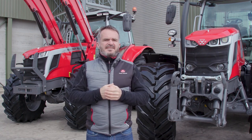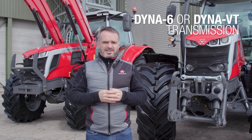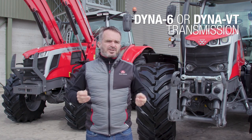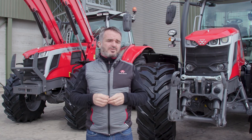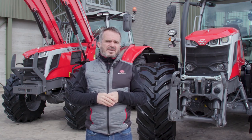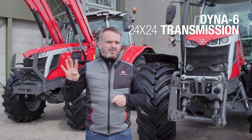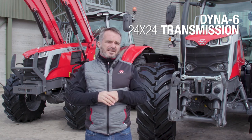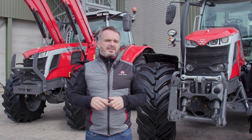The MF7S series is available with either the Dyna-6 or Dyna-VT transmission. This offers customers the choice of a semi-powershift or continuously variable transmission to suit application and personal preferences. The Dyna-6 transmission is a robotized transmission with 4 ranges and 6 gears. It is a proven transmission with the benefit of 20 years of experience.